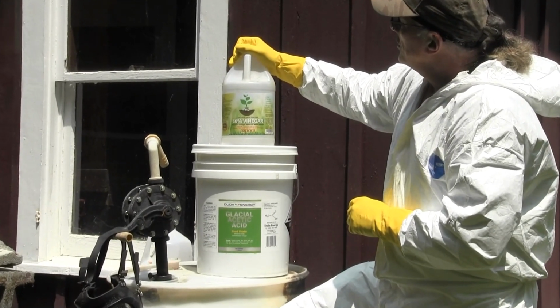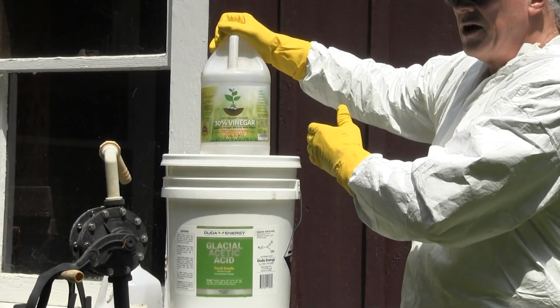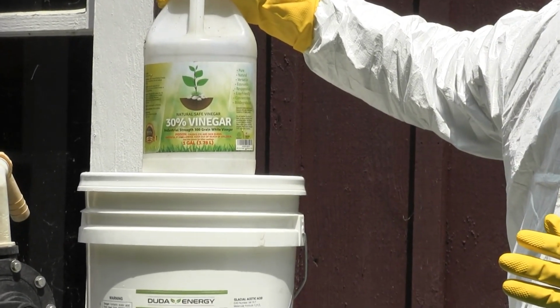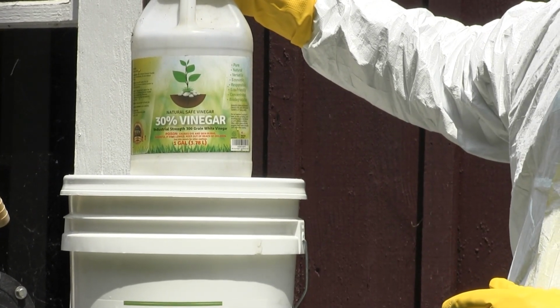But this vinegar here, it's a little more expensive. You're basically buying the water and paying to ship the water to you. So if you're going to use any amount at all, and it goes fast, trust me, you're going to want to get it in a larger quantity.